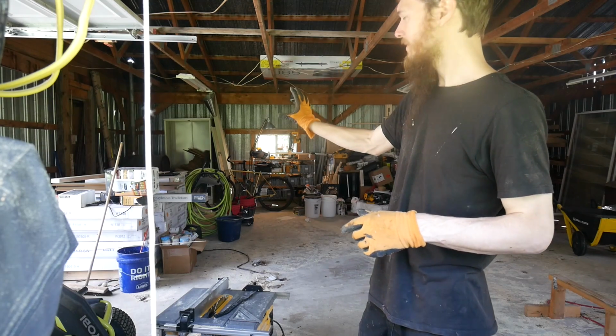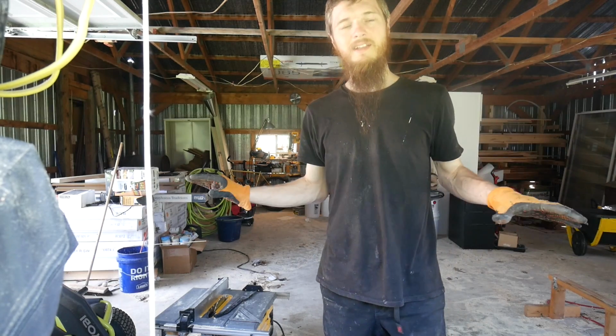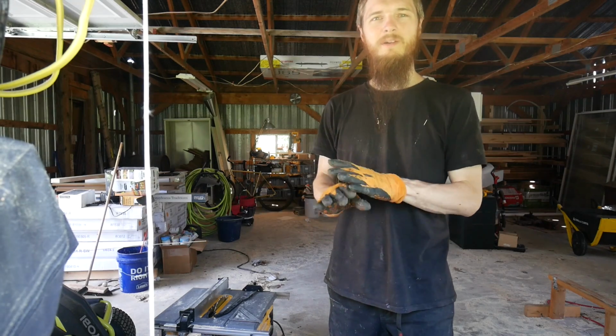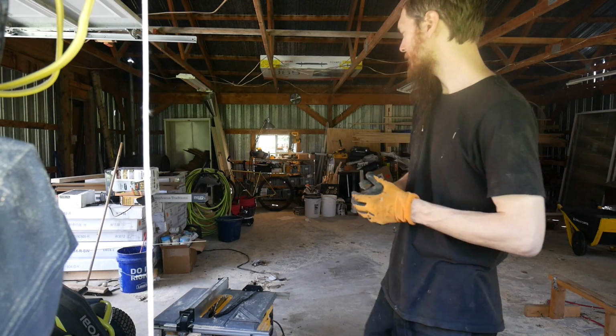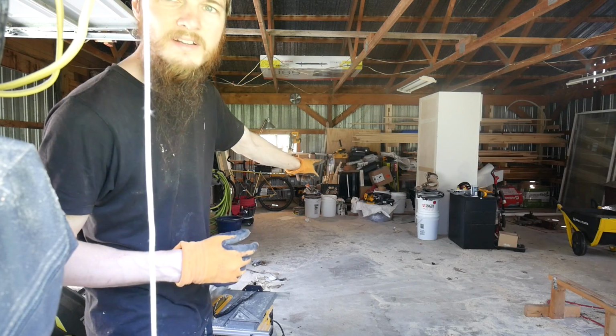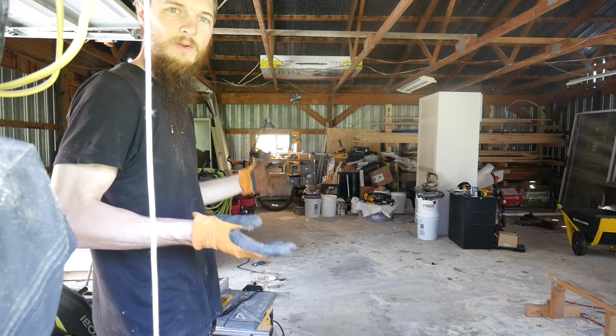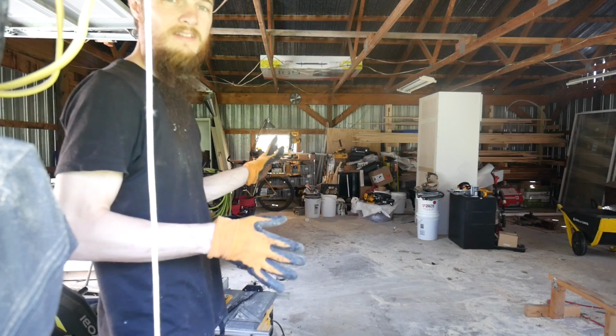So I'm thinking that I need to build a workspace where I can organize all my tools and all my wood and all my junk and all the stuff that we're keeping. And that way we can take stuff like this pallet back here. We got a pallet back here full of stuff that we want, but it's just a pile. And that does us no good.